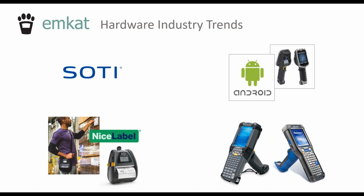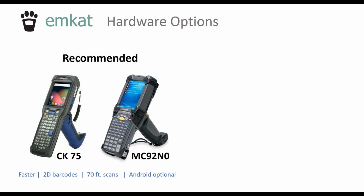We do get a lot of questions about some of the legacy platforms as well. Maybe you've heard, or maybe you're using something like the MC9090 or the 9190, some of that legacy platform. So I want to talk about a couple of the different hardware options as it stands right now and why you choose one versus the other. The recommended platform at this point is going to be the MC92N0 from Zebra, which is the Motorola legacy product line, and then the CK75, which is the brand new device from Intermec, a Honeywell brand. They are going to be much faster than anything you've been used to at this point.